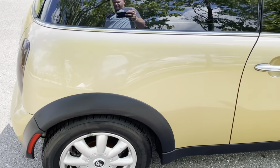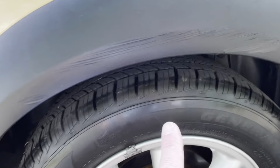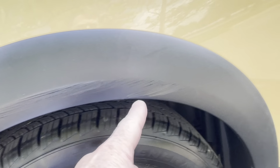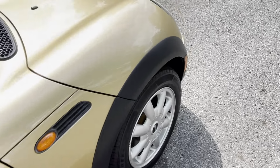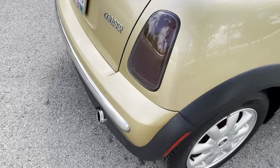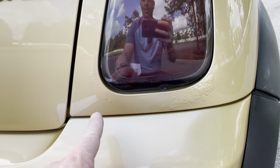These are known for rust by the rear lights. Also, there's a scuff on this plastic piece. These are very inexpensive. I have replaced a couple of these on this car over time, but there's a scuff, and it doesn't affect anything. Actually, this piece here on the hood is relatively new. They're very inexpensive from the dealer to replace, and they just clip on.